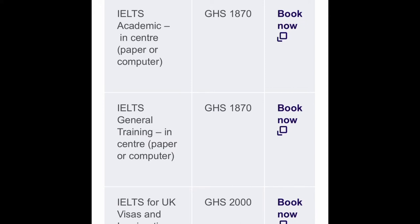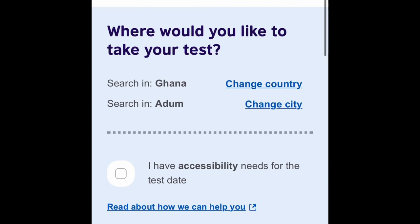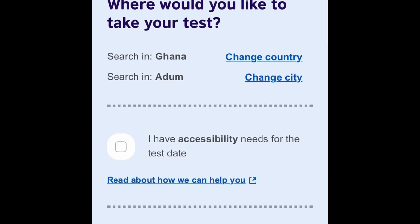So if it's IELTS that you are trying to register, find out the type of IELTS test you are trying to register, especially for my nurses, doctors, the health professionals. Get to know before you register. So if it's IELTS Academic and you want to do the paper one, just click on Book Now. And as you see, since you're in Ghana, this is the British Council Ghana website, so you don't expect to see British Council UK or Nigeria here. So you have to search for the city.